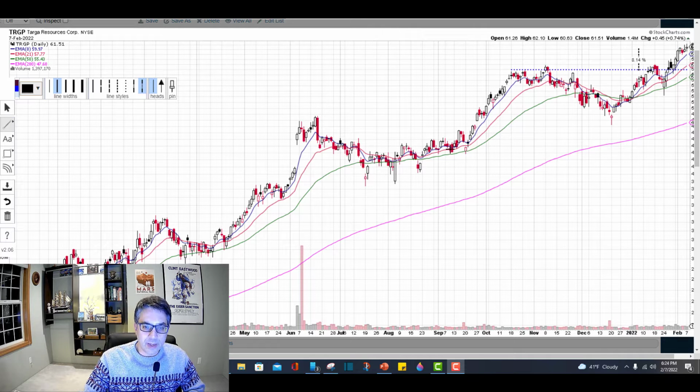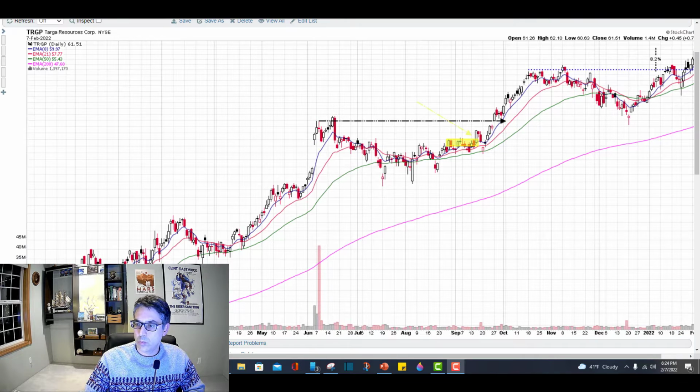But first, let's talk about a low cheat. So here you see a pretty decent base. This is TRGP, Targa Resources. And right here, okay, I just highlighted it for you. Right here, you see what's called a low cheat.